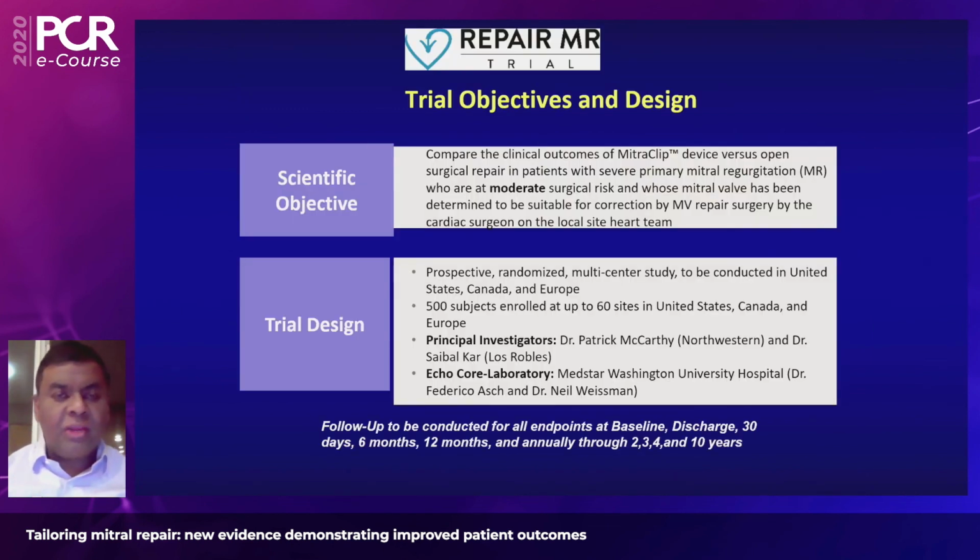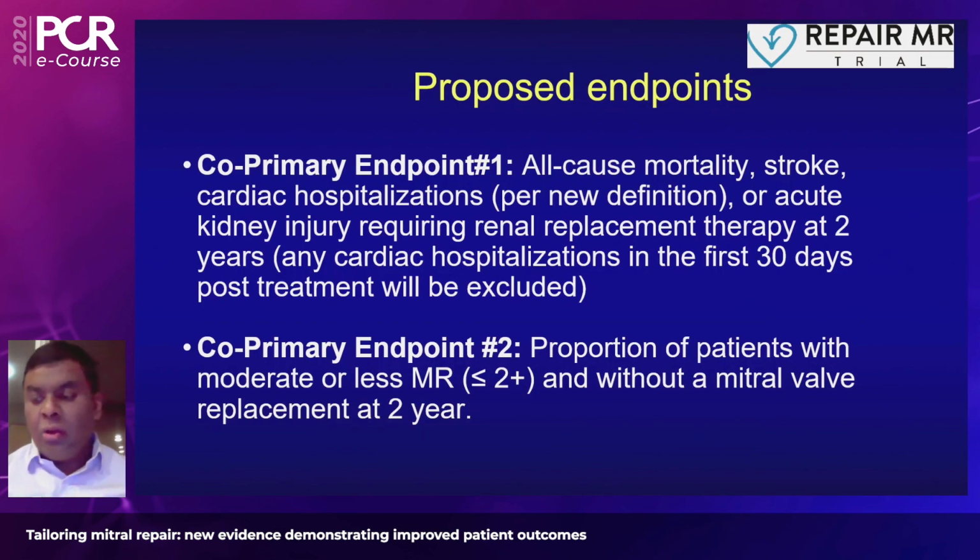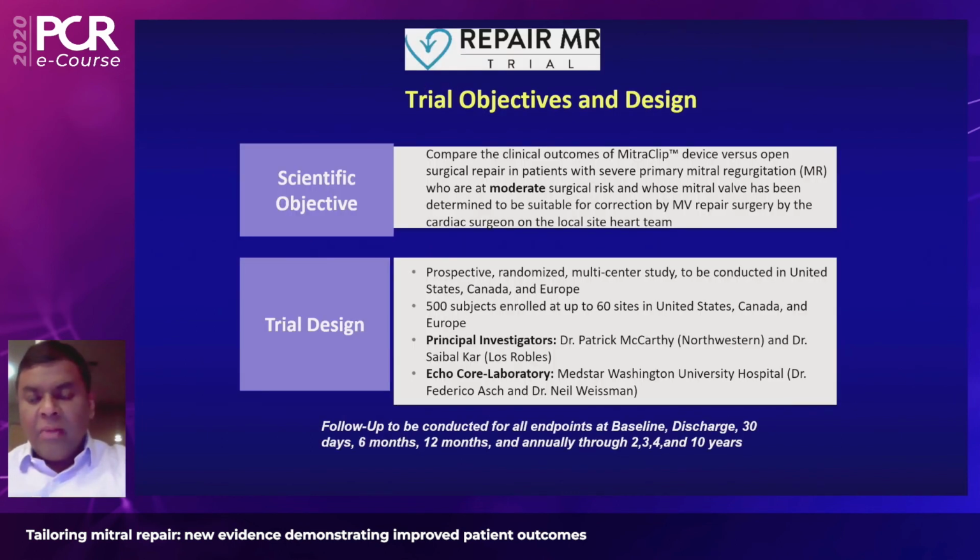So with that, I'm just saying a few words on a new study, based on the fact that we now have 100,000 patients with the MitraClip, and that with the EXPAND registry, with the new generation MitraClip, we have much better reduction of MR. It's time now to evaluate the MitraClip in lower risk or moderate risk patients with primary MR.